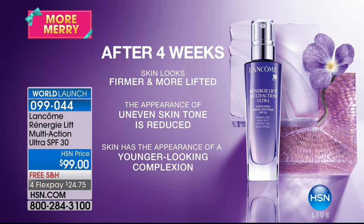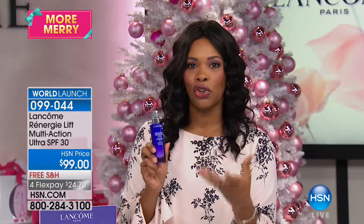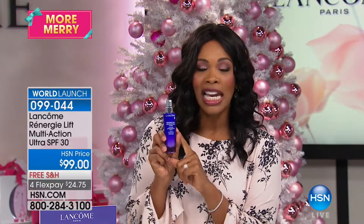In 4 weeks, your skin is gonna look firmer, more lifted, your skin tone's gonna be improved, and you will have a younger looking complexion. Wow. That's what Renergy is all about. That's what we're looking for. That's why we are always looking for the latest and greatest, and that's what Lancome is. It's the latest and most advanced technology.